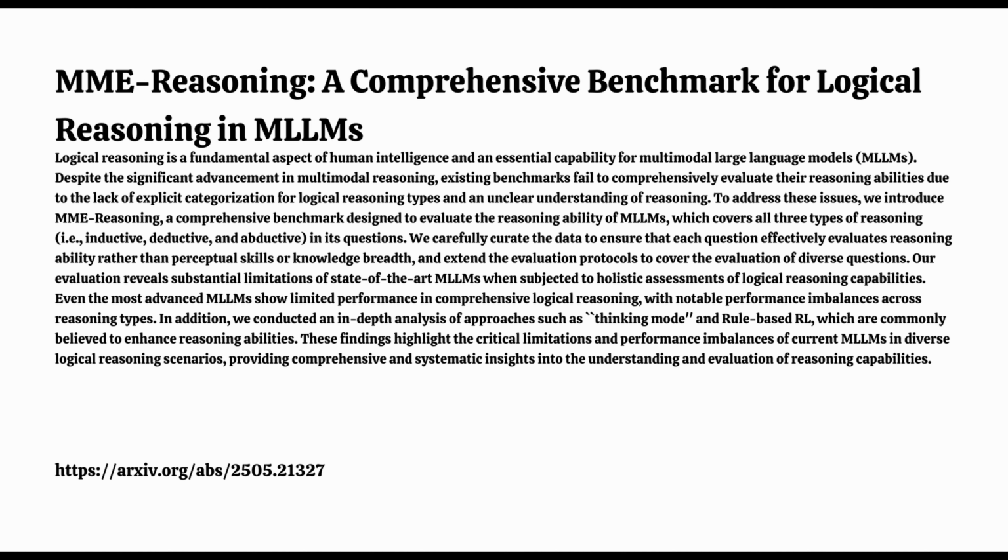What's the second type? The second type is inductive reasoning. This is more about pattern recognition. You look at specific examples or observations, spot a trend or pattern, and then generalize or predict what comes next. Okay, so like seeing a sequence of shapes, circle, square, and predicting the next one is a circle, or number patterns. Precisely. The benchmark includes tasks like figure series completion and identifying number patterns. It's about finding the underlying rule from examples. Got it. And the third type?